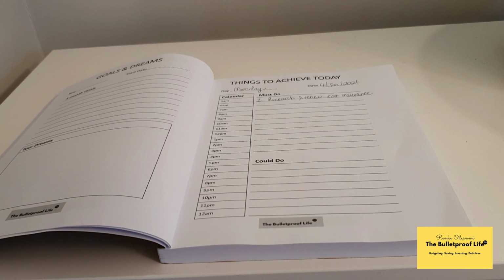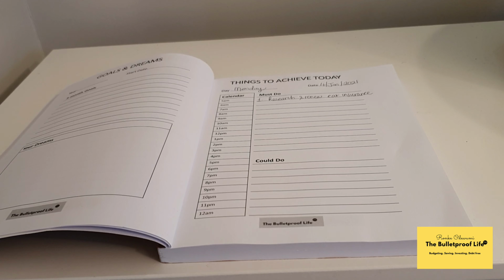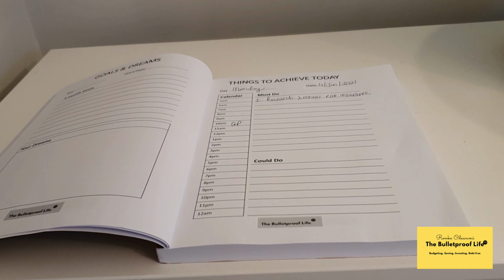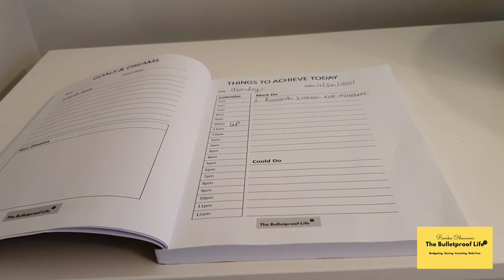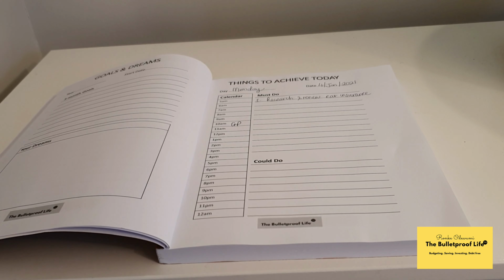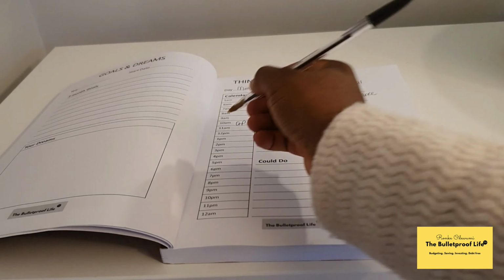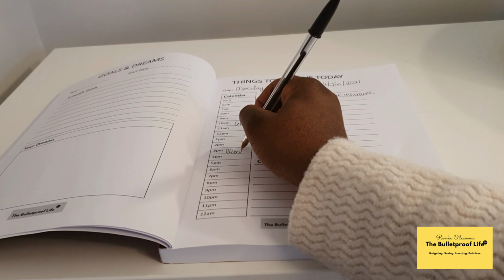If you will notice, my to-do list book has a calendar on the side. So I can put in my daily appointments. So if I have an appointment at 10 a.m. with my GP, I put that in, and that's something that I can have my to-do list open and I'm aware that I have to have an appointment at 10 a.m. with the GP. Additionally, I might have a client meeting at 3.